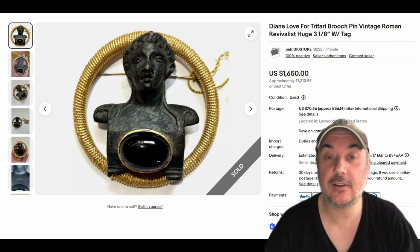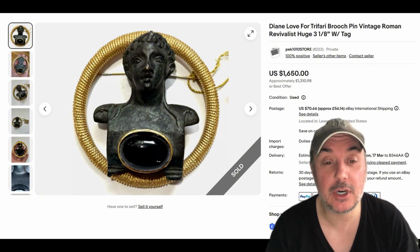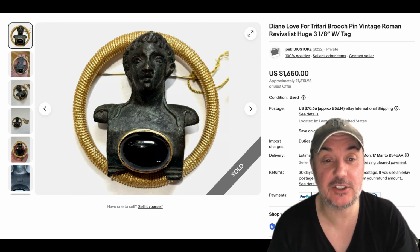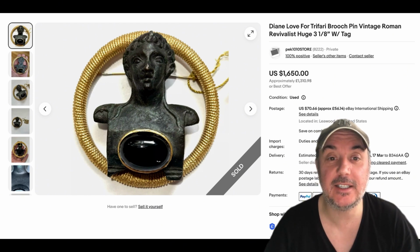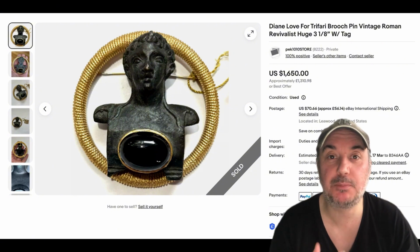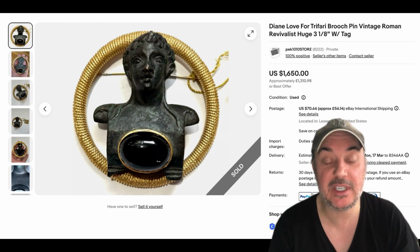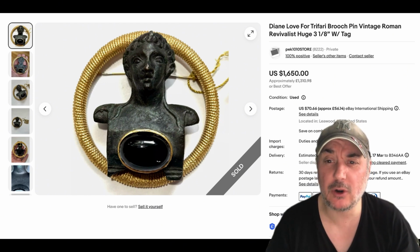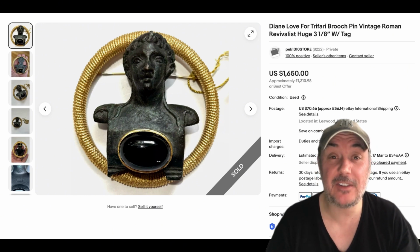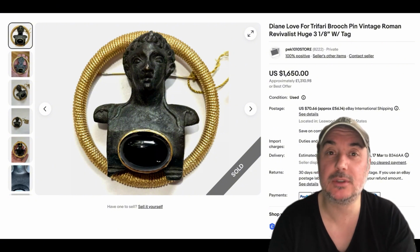Diane Love for Trifari. As you can see here, this is a really cool brooch. And again, this is just a costume brooch. There's no precious metals or precious stones in it. It's set with a kind of Romanesque bronze, almost like a head and shoulder bust of a Roman emperor or something like that. And it's just so cool. A piece of costume jewellery. And look at the price, $1,650.